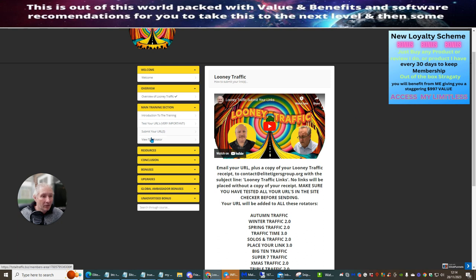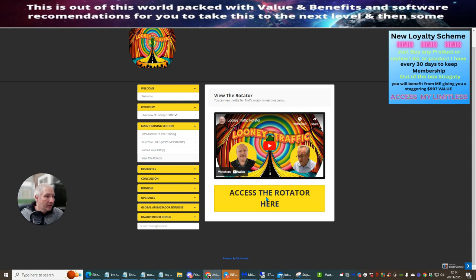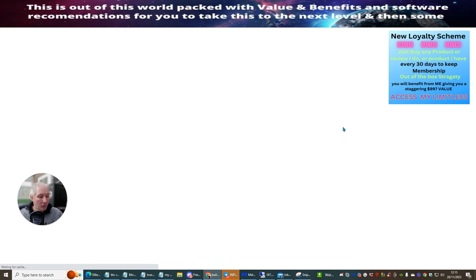So what we're going to do, just going to view the rotator just so you get an idea of what it looks like. So if we click on here, it's going to take you to a page, and this is showing you basically what you are looking at. So you can see that where it's actually opening up, you can see that this is one. If we refresh the page, you can see that people are putting these links on. Okay, so if we refresh the page, you can see another one.